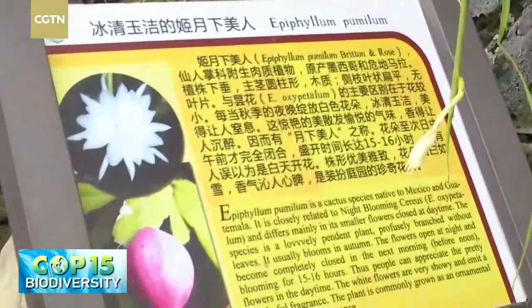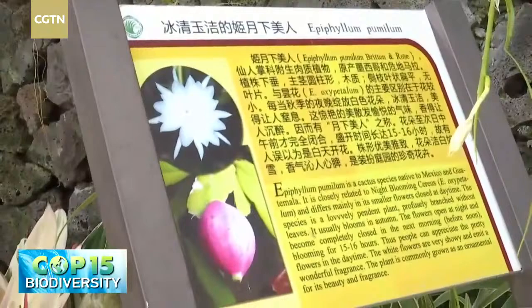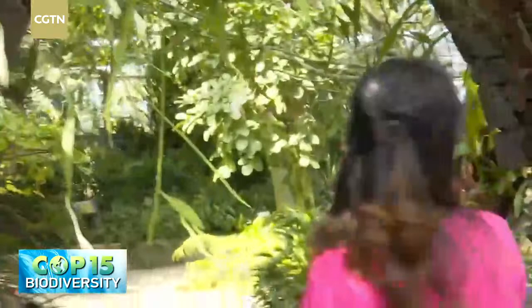We used to have two. One is this, the other one is very pure white. This is a little bit yellowish. You see that? Yellowish. But we have another species that is pure white. Do you guys open at night? Because there are so many flowers open. It's only blooming at night. Come tonight, you will see this flower open. Really? Wow. Let's come this way.